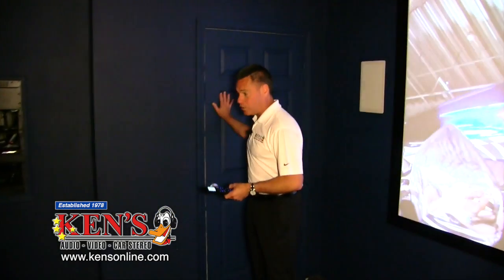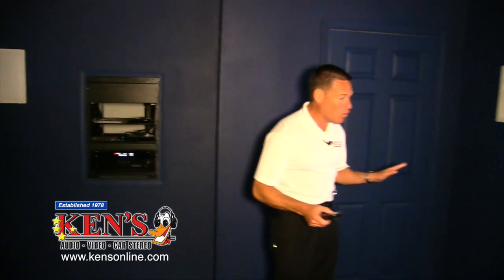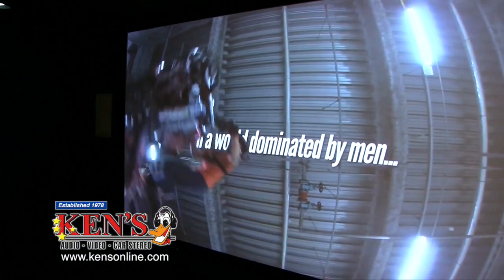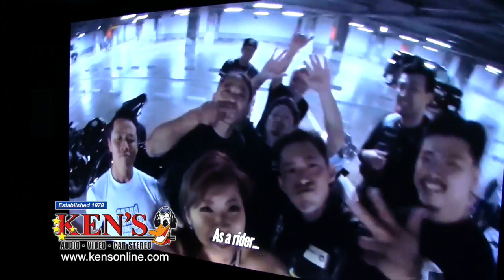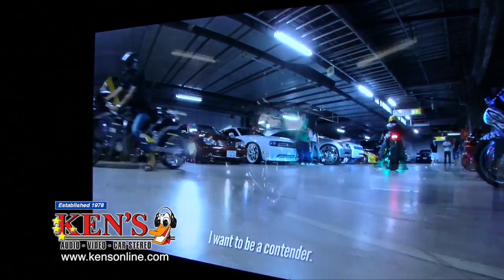We built this door that holds the hot water heater. We put the rack inside the wall that holds all the equipment. All the speakers are flush. And the sound quality, you have to hear, this is insane. Just the way the clarity is. It's just insane. Look at the clarity of this thing. This is off of YouTube. This is Sony's newest.